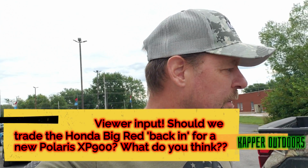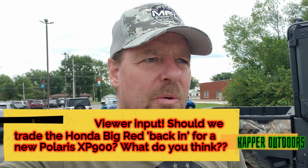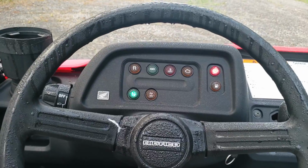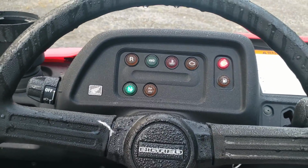It's Friday, August 16th, and I want your guys' opinion on something. I got the new one back, loaded up, but what I want your opinion on is if I should trade that Honda back in and just buy a stock, brand new Polaris. They got a $1,500 rebate. They'll pretty much break me even or close to it on the Honda because I've had so much trouble with it already. So let's take this for a spin and take a look at this, and you guys tell me what you think. All right, so the Honda is down, and I'm going to show you guys what it's doing.